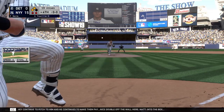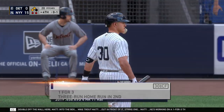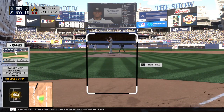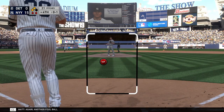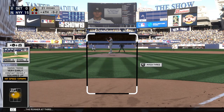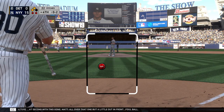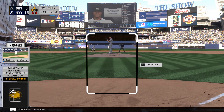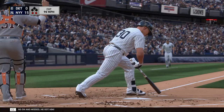Into the box, Mike Trout. Out in front of it, strike one. He's working on a 1-for-3 thus far. Again, another foul ball. Cabrera, the runner at third, Altuve at second with two gone. All over that one, but a little out in front. Foul ball. The 0-2 once more. Is swung on and missed. He got him.